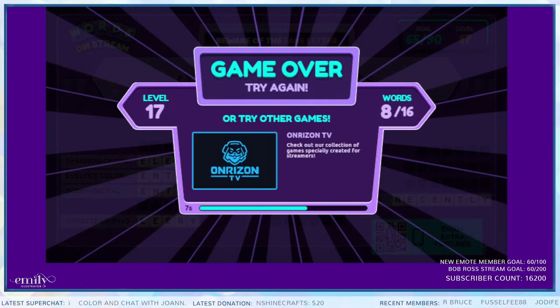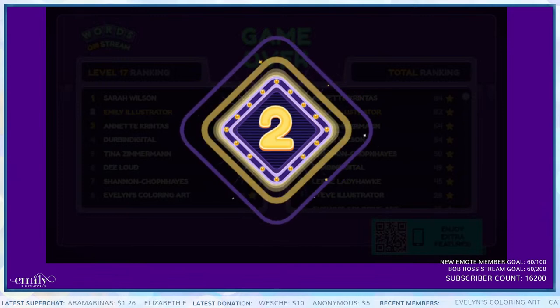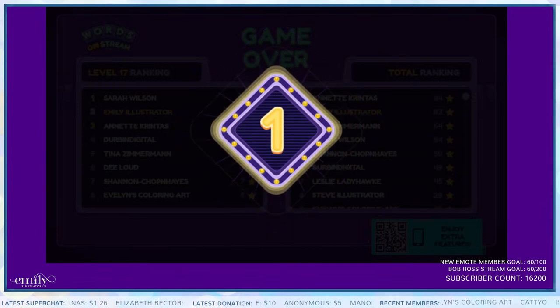Do we want to try again? Do we want to play one more? Because I would be down for one more. Yes? Okay. One more. Easily with a Z. I like it. All right. Look at that. So for that one, ranking level 17 is Sarah and total ranking is Annette. Very nice. What are the rewards? I'll have to check that at some point. All right. Here we go. It is fun. I love it.